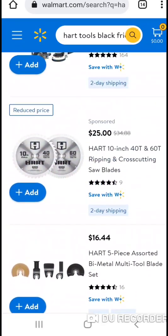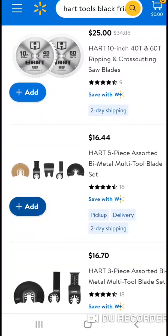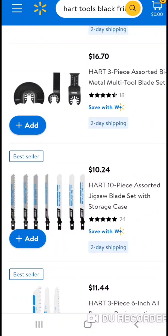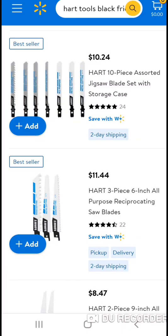But this time of year, even with this being a Black Friday deal, there's a lot of deals that we kind of went over, where you can maybe not get a 6 tool, but maybe get a 5 tool brushless kit. A lot of these accessories, like these multi-tool blade sets, are really just normal prices. Come June, these are some pretty good prices, right? A 10-piece jigsaw blade set, you're paying $1 a blade.